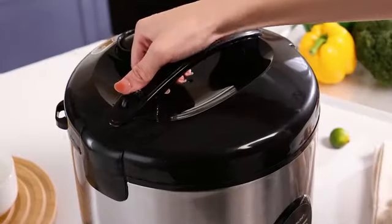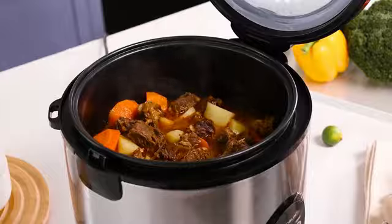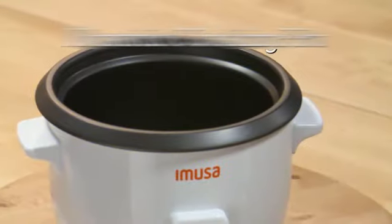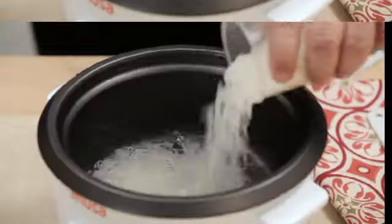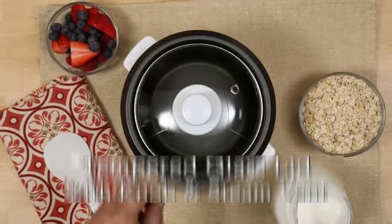One of the key features of this rice cooker is its capacity. It can cook up to 1.5 quarts of rice or grains at a time. This makes it suitable for small to medium-sized families or for individuals who enjoy hosting small gatherings. The generous capacity ensures that you can easily prepare enough food to satisfy everyone's appetite.